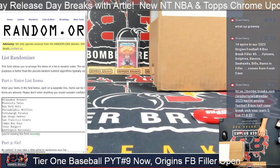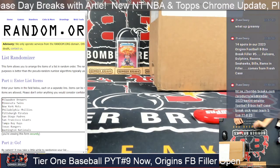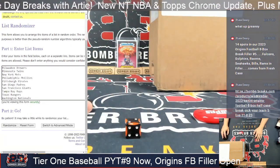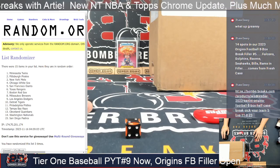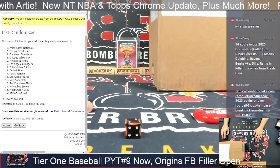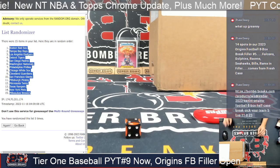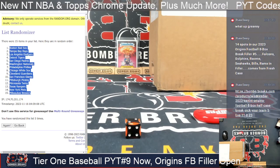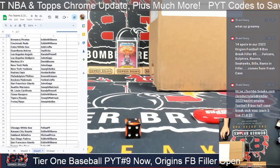I haven't done a lefty roll today. Let's make this a lefty. 3 + 2 is going to be 5 clicks. 5 clicks here on the teams. 15 filler squads to randomize. And after five, we've got the Boston Red Sox staying in top, down to the Milwaukee Brewers. Milwaukee Beers. Can we just call them the Beers?